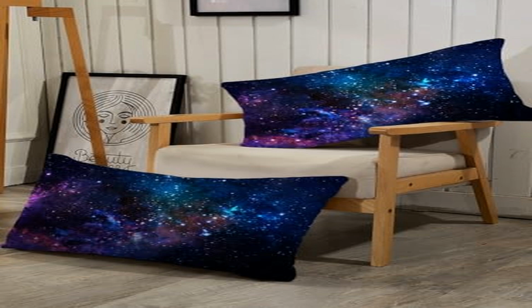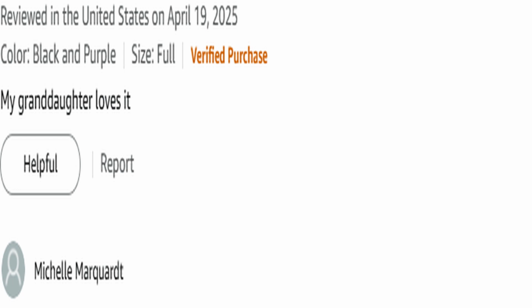Quality perceptions vary among users. While many find the fabric quality good and the comforter warm enough, some feel that the material has a somewhat cheap texture despite the attractive look. This could be due to the microfiber fabric, which, although soft and durable, may not have the same premium feel as higher-end cotton or silk blends.